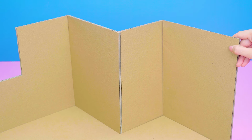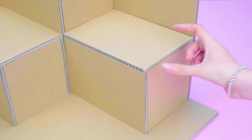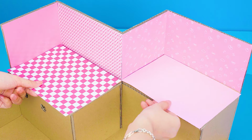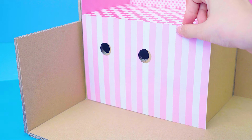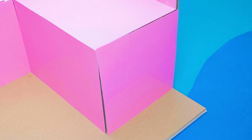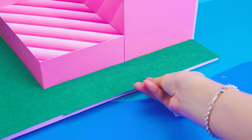I have an idea with Barbie. Now today, the main part. Today, I will show you how to make a Barbie Dream House with a pinky bed and more things from cardboard. Hope you like this. Pink. More pink. Pinky everywhere. Now complete the frame of the house by gluing the cardboard border.